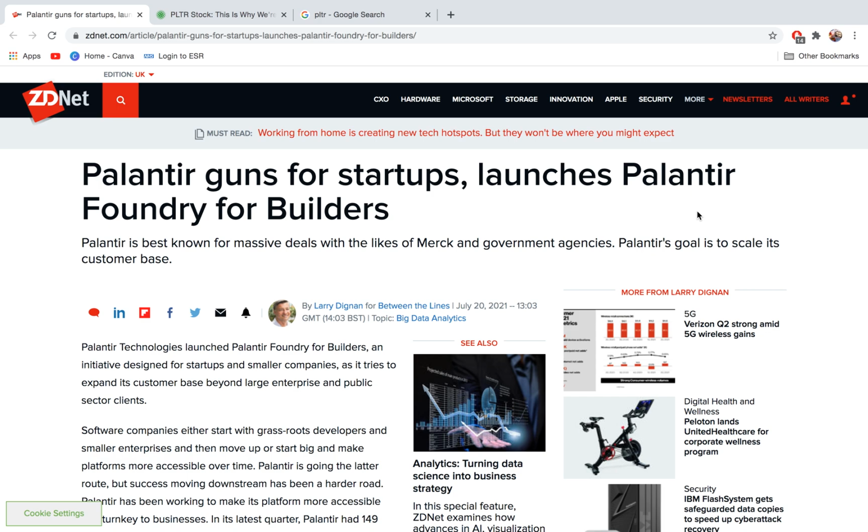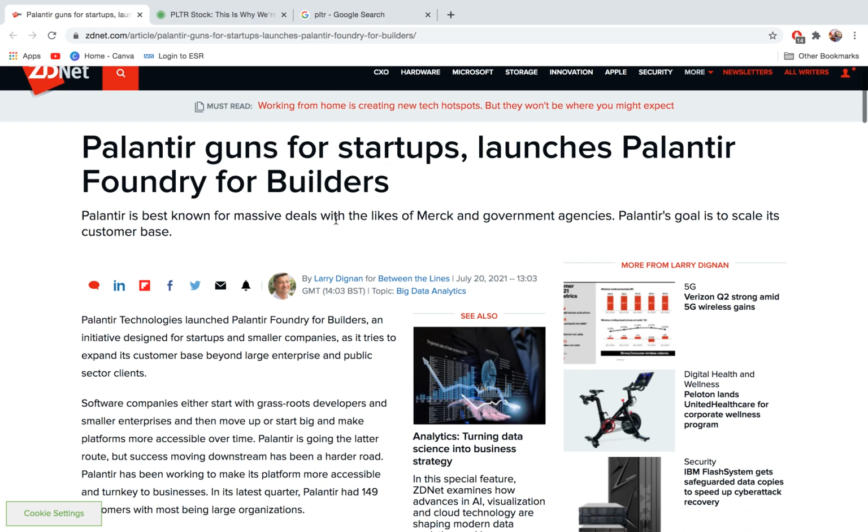And Palantir have now launched a product which tells us that they are planning to follow Tesla's trajectory, and it makes me very bullish on the company. Now, what is this product? So this product is Palantir Foundry for builders.